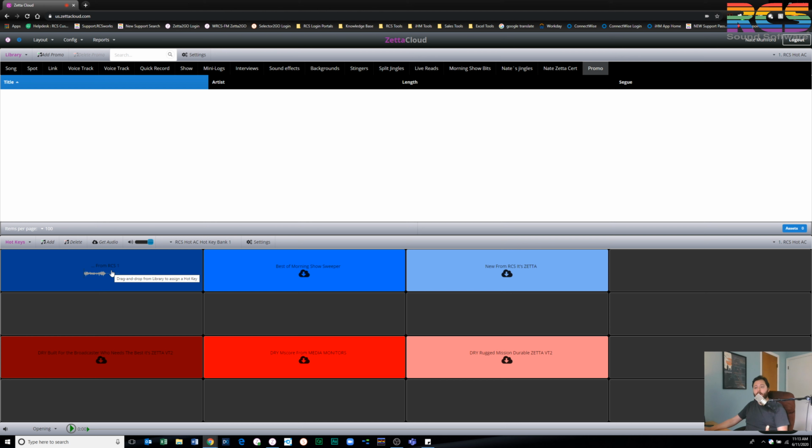So if I want to hear something like this, from RCS1 sweeper, I would have to download it to my locally cached machine so I can then audition that audio. You'll know that because we'll have a little download cloud icon here. That's how you know it's not available. So if I want to do this, I can just click to download that audio. You can see, just like that. Boom, Best of Morning Show sweeper.